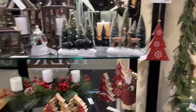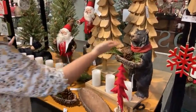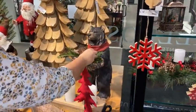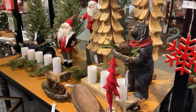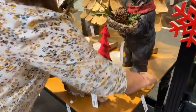Then here's our bear. Now, I love this bear. This table has 2 bears that I really, really like. This one is bringing us gifts, and he wants to bring me a pine cone, which is really cute. A lot of great detailing on his face. I think his face is very well detailed. You can see the fur on his sculpt. Isn't that very nice? I mean, all the way down to the toes.